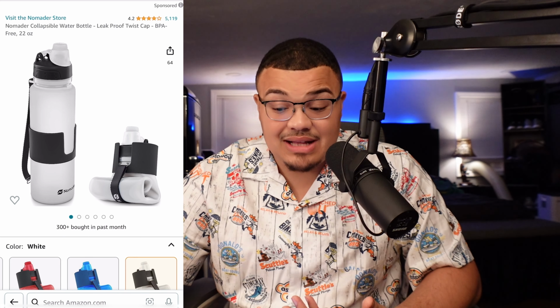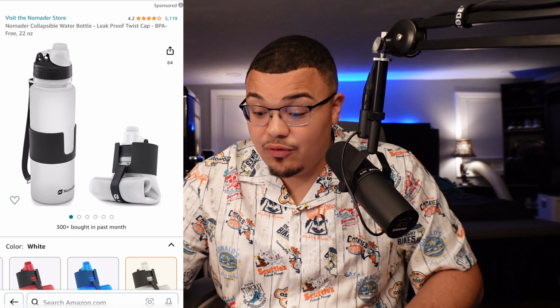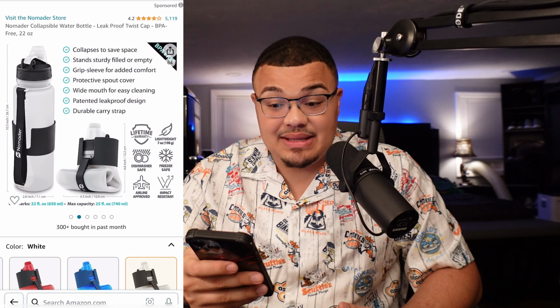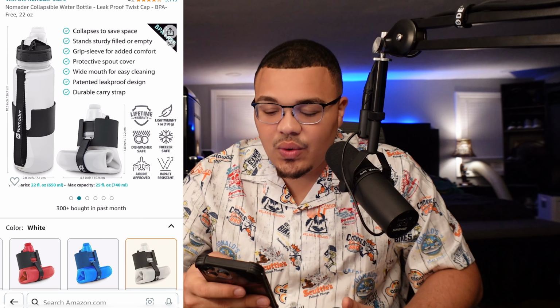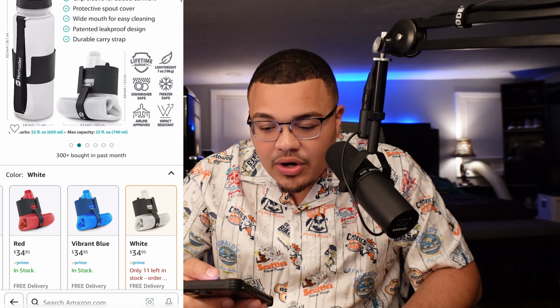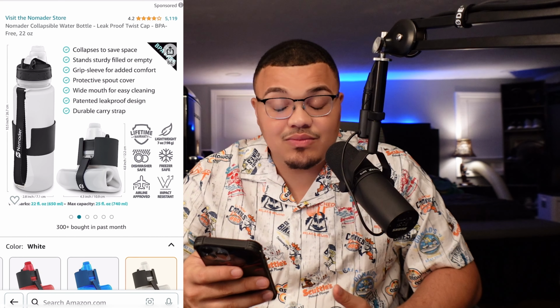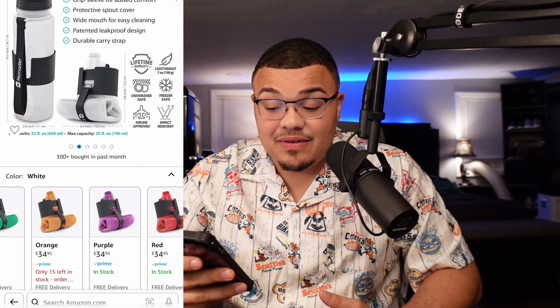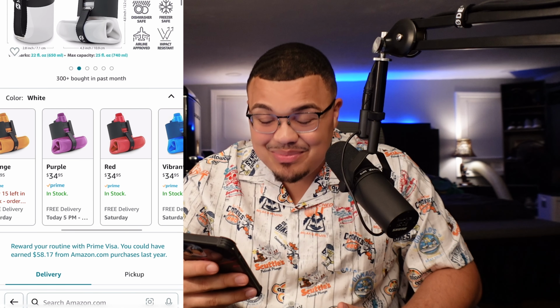So I looked at different styles of collapsible, leak-proof water bottles, and this to me is the best option for everything. It has a really nice design to it. It can hold a good amount of water, which is important, and it just has everything that we would want in a bottle. They do have different colors here as well, so you can pick and choose which one you would like, but ultimately, just to be safe, get yourself a water bottle and bring it with you.